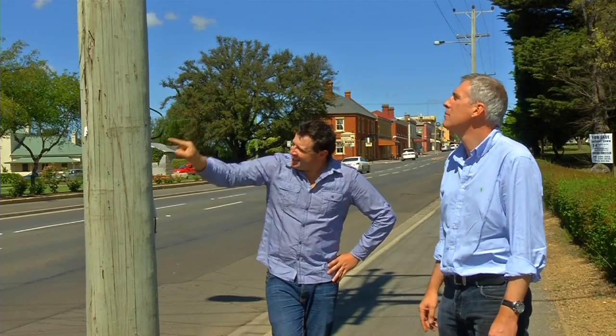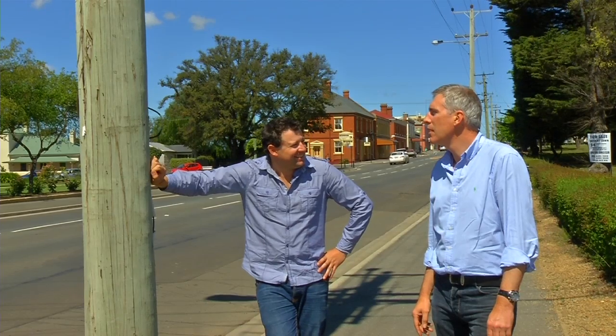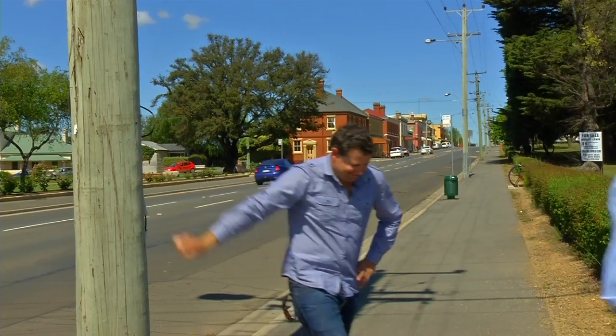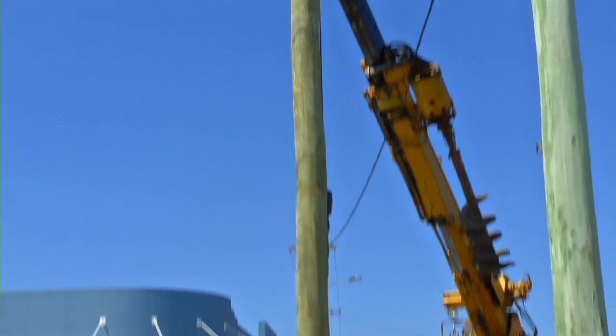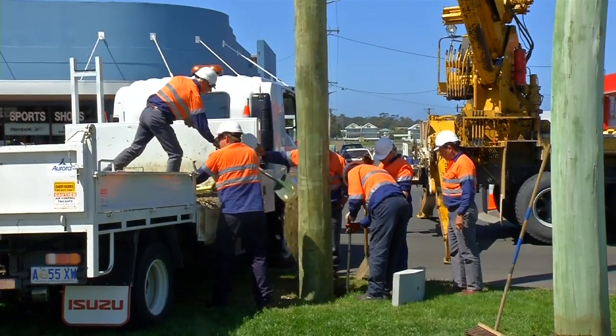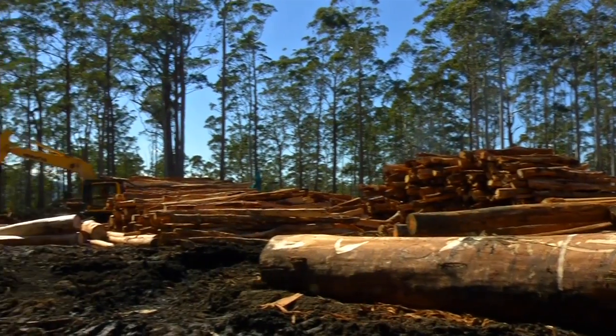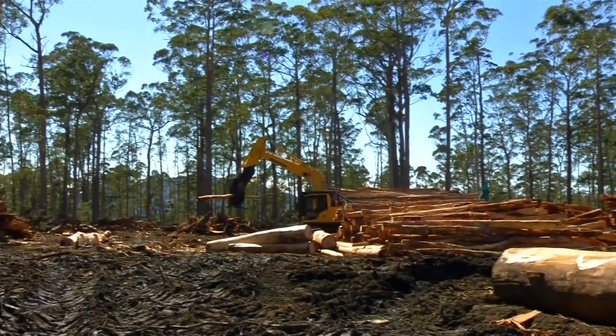I spy something starting with PP. Power pole. Yes. If you live in a state which uses wooden power poles like Tasmania, it's a fair bet you've given them little thought. But the fact is they come from our native forests and are a high-value item.